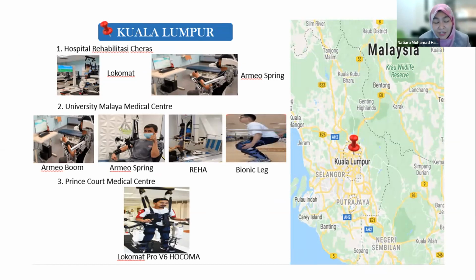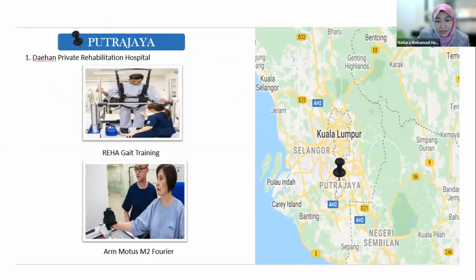Even University Malaya, a teaching hospital, is equipped with exoskeletal upper limb robotics, and a bionic leg exoskeleton. We can also see effective gait training by Reha. Prince Court Medical Center, a private hospital that also provides rehabilitation service, owns its own Locomat exoskeleton gait trainer. And in Putrajaya, the private standalone rehabilitation hospital is also equipped with these robotic advances, especially in gait training and upper limb robotic training as well.